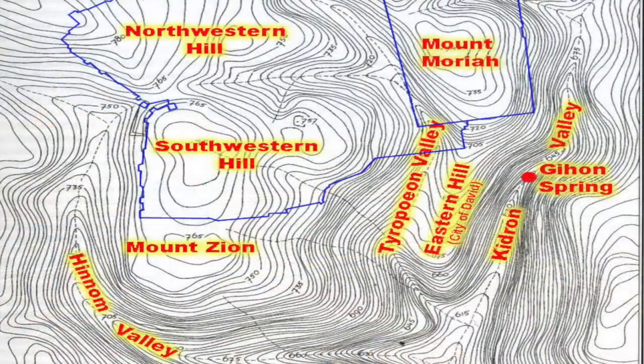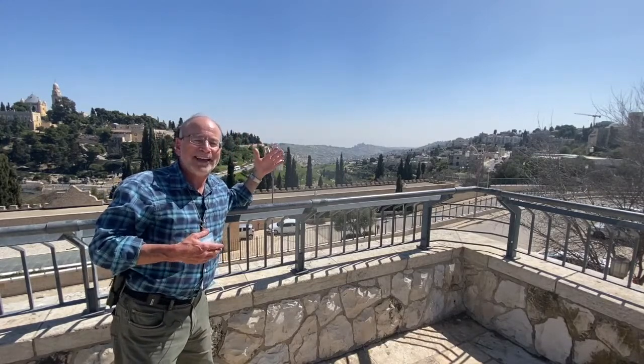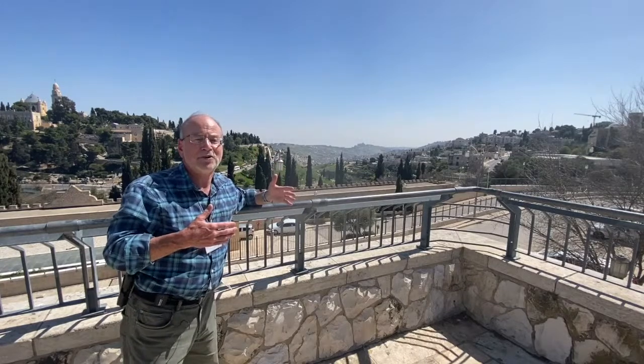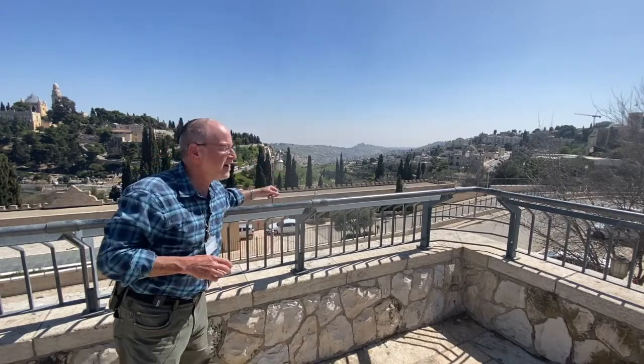There are 3 valleys that actually border the old city. One actually runs through the middle of the old city of today, the Tyropian Valley. All 3 of those valleys met at the bottom to the south of the old city and then head out to the Dead Sea. But we're standing above that Gay Ben Hinnom Valley, which is, by the way, where the name hell comes from in Hebrew. Ben Hinnom, Gehennom, from a tradition that evil things like Canaanites and even some bad kings of Israel passing their children through the flames of the Canaanite god Moloch were done in that valley. So it doesn't have a great association.